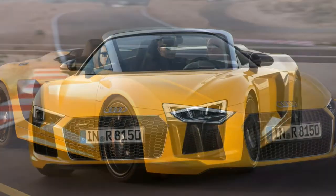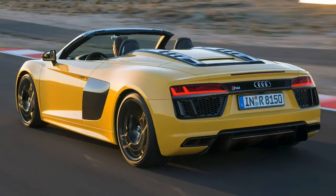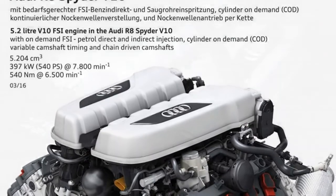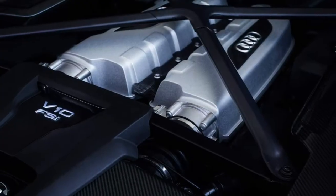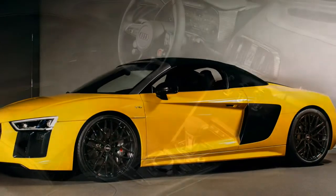Very comfortable for a car this fast. Cabin well insulated with roof up. Not much wind intrusion when down. The cabin of the R8 Spider is incredibly smart.